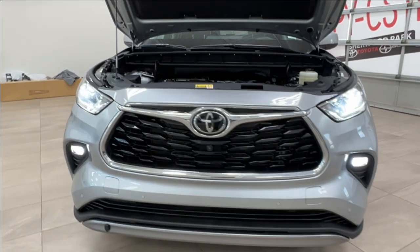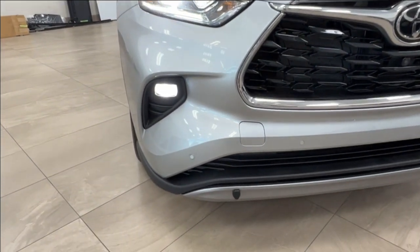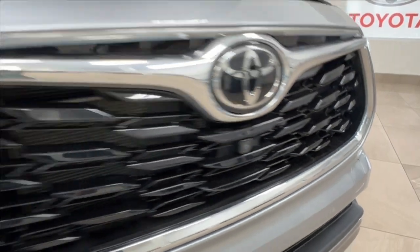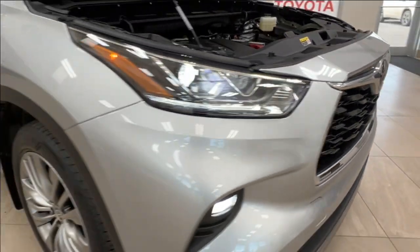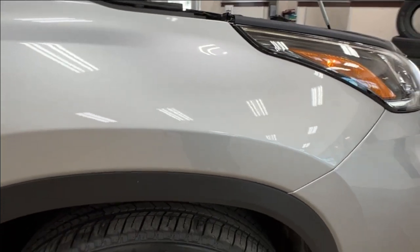Up front you've got your LED headlights, customary daytime running lights, and your fog lights down below. Across your front bumper, you have these front parking sensors, and underneath that front logo is your front-facing camera. As you move along to the side here, you may notice the 3M treatment. You can see some of it on the front end here. You then have your alloy wheels.